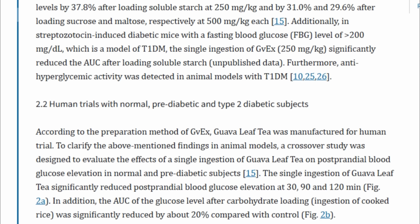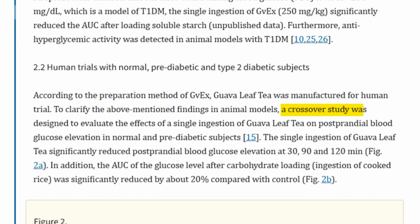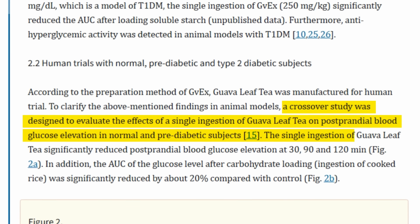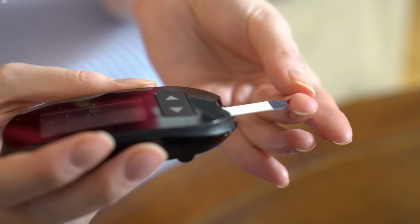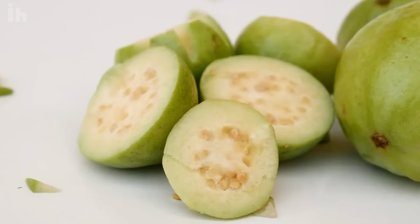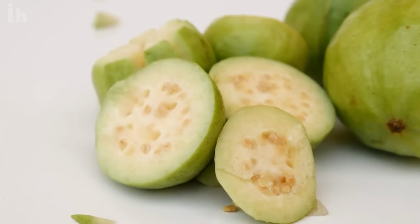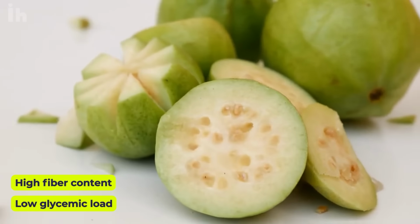One study found that drinking guava leaf tea noticeably lowered blood glucose spikes at 30, 90, and 120 minutes after eating. Plus, the overall glucose levels after a carb-heavy meal were about 20% lower compared to the control group. Fresh guava fruit provides additional benefits through its high fiber content and low glycemic load.